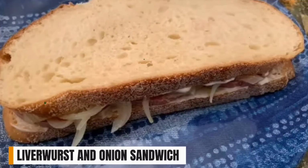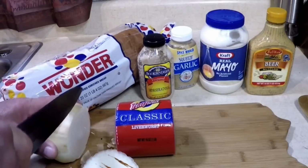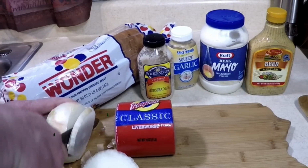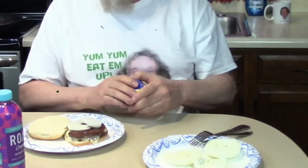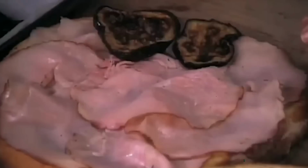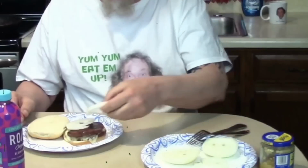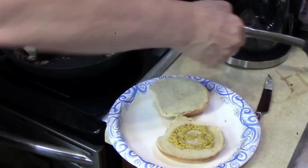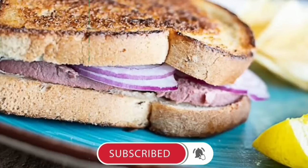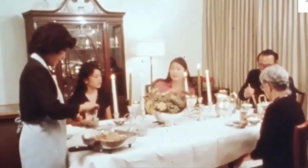Liverwurst and onion sandwich. A sandwich that divided playground opinion like no other, liverwurst with thin slices of raw onion represented a bold flavor profile rarely seen in modern children's lunches. The rich, distinctive taste of liverwurst, a spreadable sausage made from liver, paired with the sharp bite of raw onion, created a combination that was decidedly grown up. Usually served on rye bread with a smear of yellow mustard, this sandwich was a reflection of European culinary influences in American households.